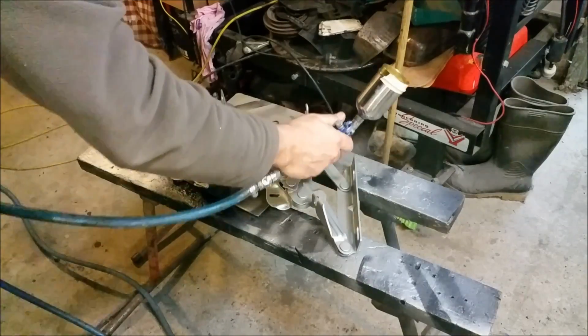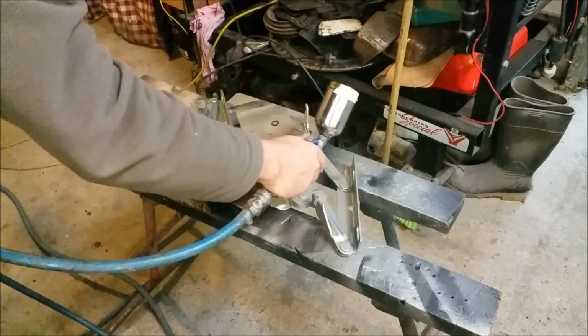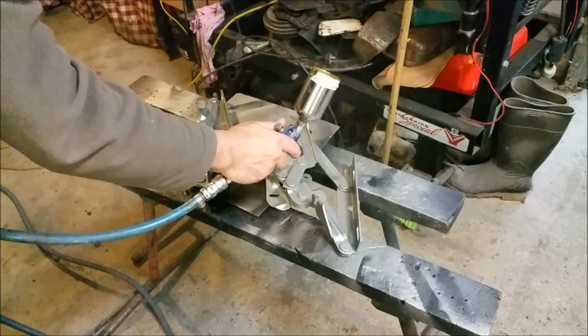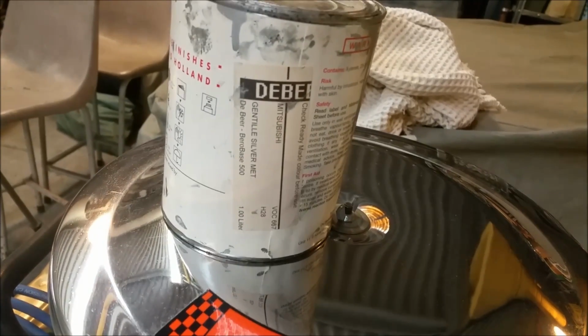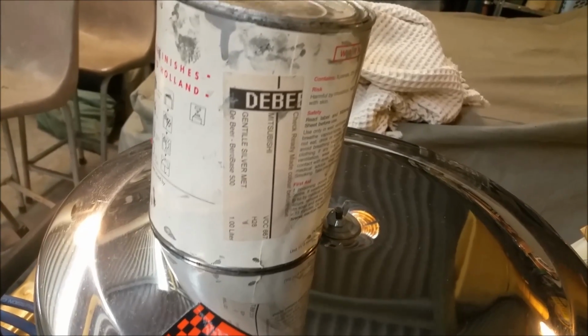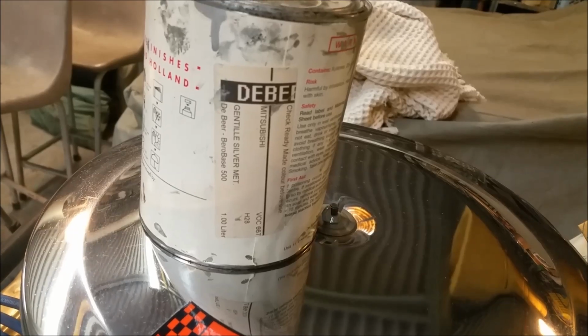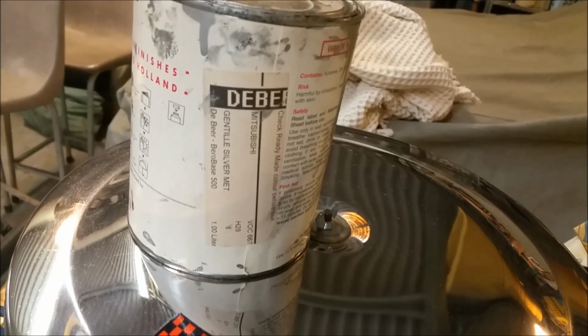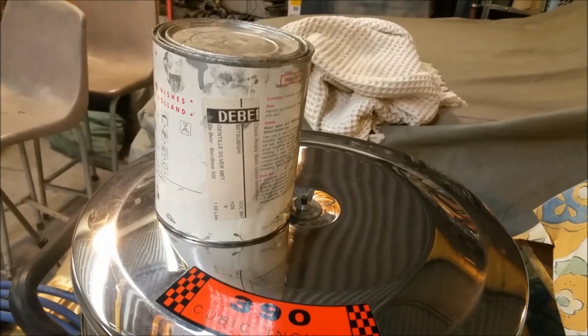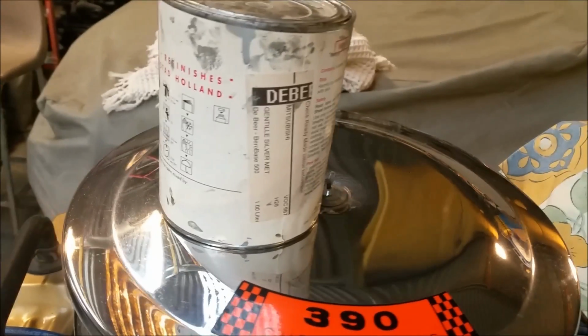Just throwing a little bit of clear on these hinges, just to protect them, make it a little bit better. I've painted these in Mitsubishi Gentil Silver, and it's a lovely colour in that it's not that horrible stark silver that you see coming out of little rattle cans. It's actually almost a bluish silver, but it's really, really appropriate to the sort of stuff that I do.